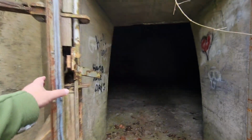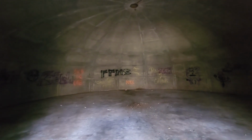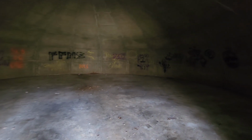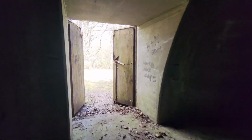Dude, look how thick these doors are. Ew, listen to the echo in it. Hello, Mothman. Where are you? This is crazy. Dude, all you have to do is barely move in here. Let's see if there's another one over here.